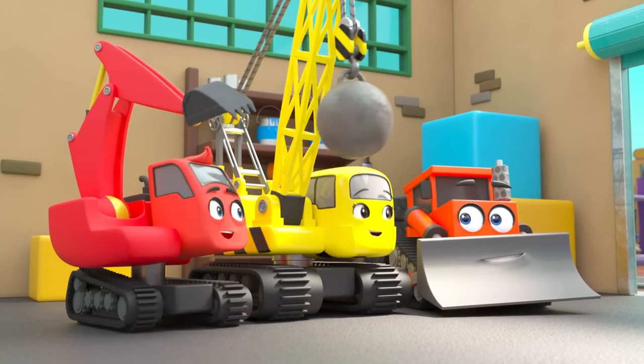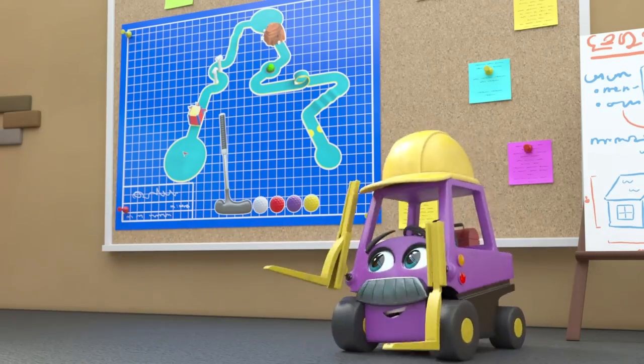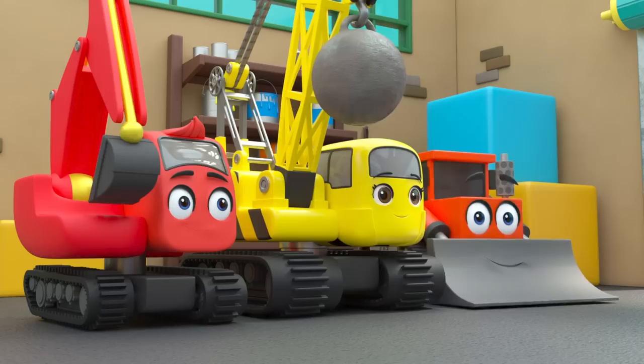Merry Christmas, everyone! It's another sunny day at Construction HQ. I wonder what Mr. Rubble has in store today. Wow! They're building a crazy golf course.